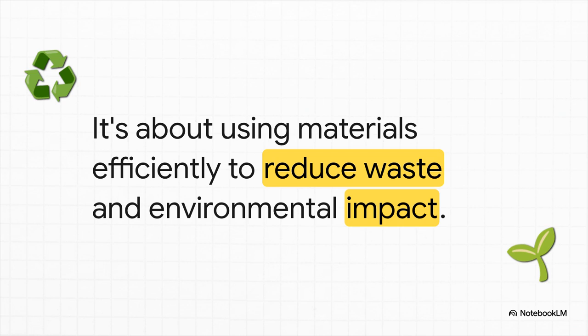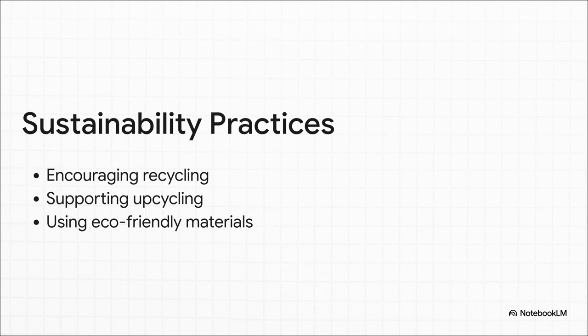The focus is shifting to sustainability, to figuring out how we can be smarter with our resources to cut down on waste and reduce our impact on the planet. And this means thinking about sustainability from the very start. It could be designing a product so it's easy to recycle when it's done. Or it could be something cool, like upcycling. You know, where the waste from one manufacturing line becomes the raw material for a completely different product. Or it could be as simple as choosing eco-friendly materials from the get-go.